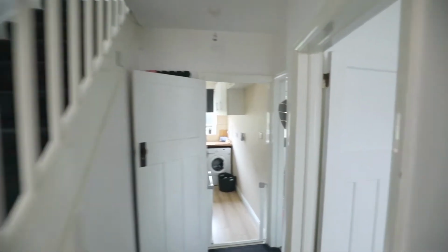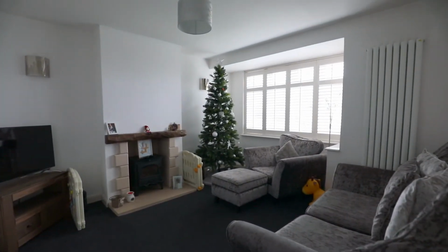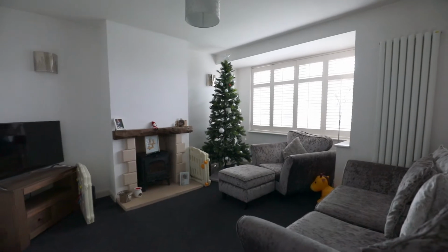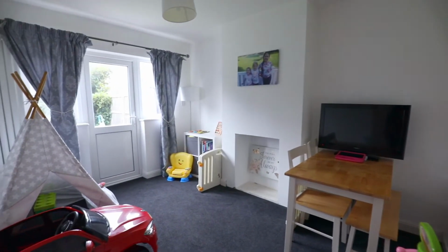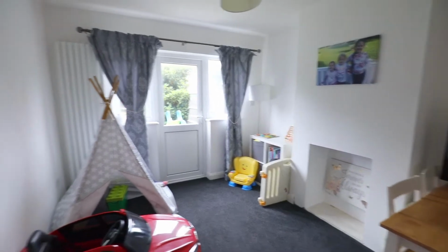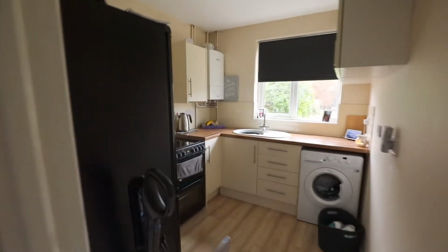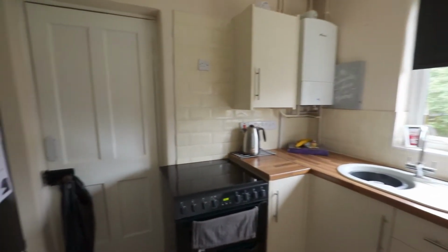On your right-hand side is a 12-foot living room with a bay-fronted window. Next, we're into the 12-foot dining room, which has direct access onto the rear garden. And finally, there's a 10-foot fitted kitchen, which includes space for a fridge, freezer and washing machine.